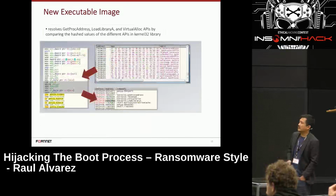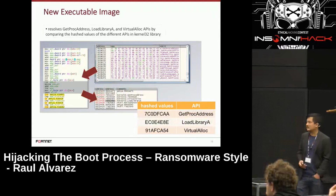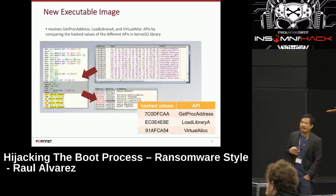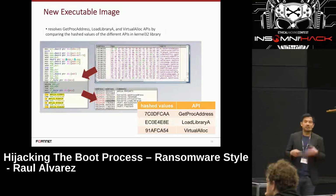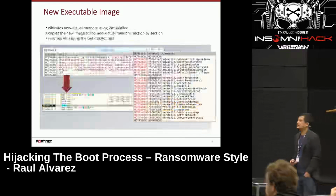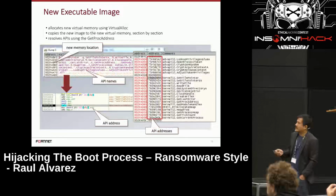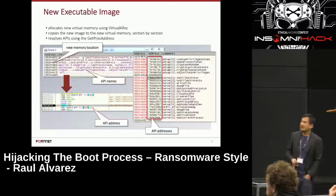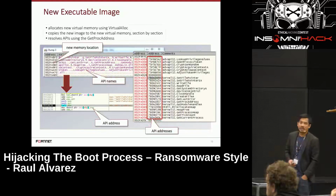If you look into the actual code, at first it tries to resolve the APIs that it needs. It tries to hide those APIs from antivirus detection, which is why it resolves them later on after the decryption. These are the common APIs that it uses. Basically, if these APIs are exposed, your antivirus or security system can easily tag them as malicious just by the combination of the APIs. That's why they usually hide them.